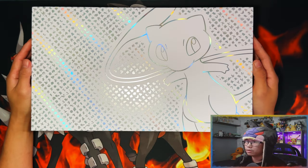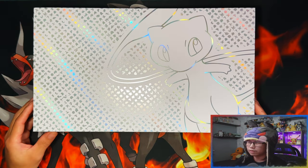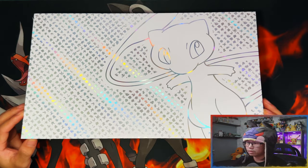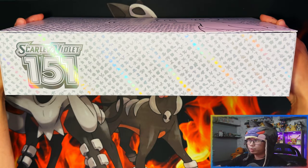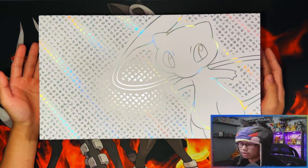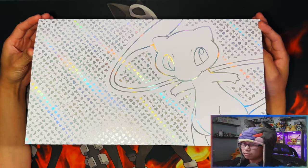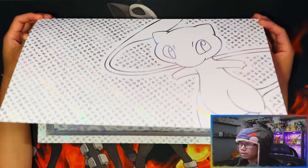But right off the bat as well, compared to the Celebrations and the Charizard UPC, the box is not as thick. The cardboard isn't as heavyweight, if you get what I mean. And from what I can tell, there's no magnets as well. So I think it's just a lift up little box. Nice little box though. But I'm guessing for the ecosystem, whatever you call it, they're saving on cardboard and stuff, making it less durable or whatever you want to call it. But anyway, let's crack this thing open.